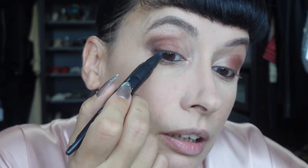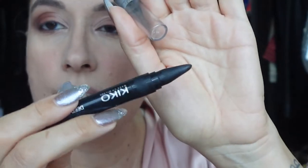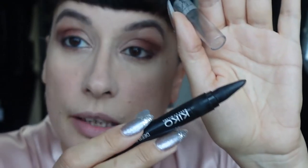I'm going to do the top part as well. This one is also very easy to apply. As you guys see, the tip is very thick, so easy to apply on the top waterline. And that's good enough.